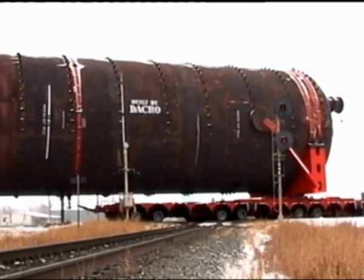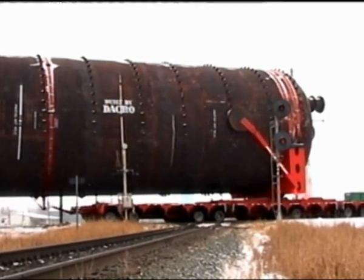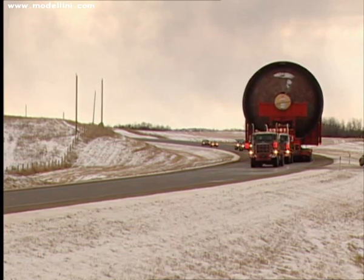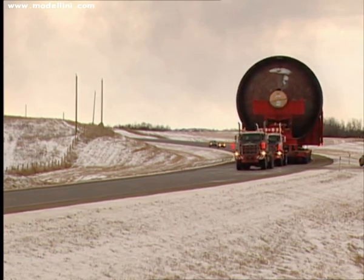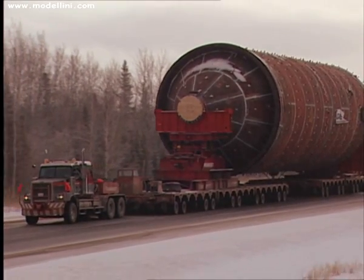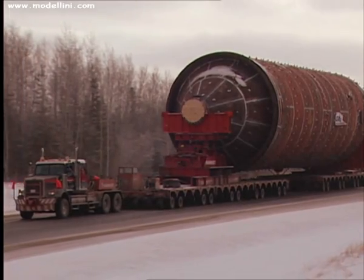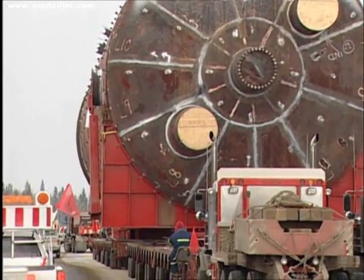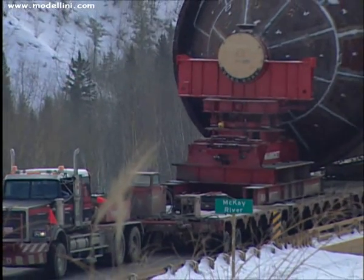At an average speed of just 10 miles per hour, the cokers will take almost 6 days, traveling only during the short hours of winter daylight, to reach their final destination. Now, the challenges will be the bitterly cold temperatures, traffic along the narrow and busy highway, and bridges.